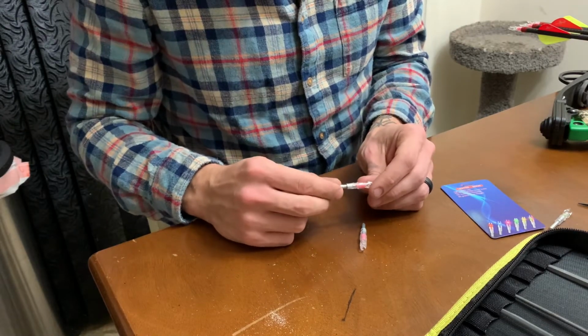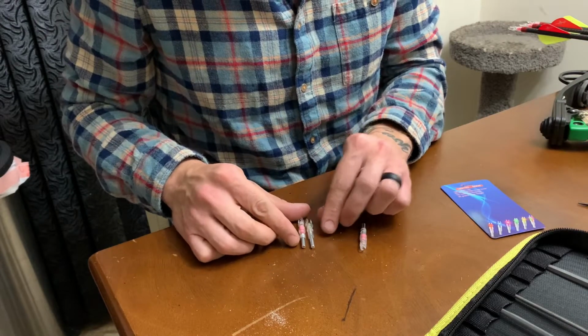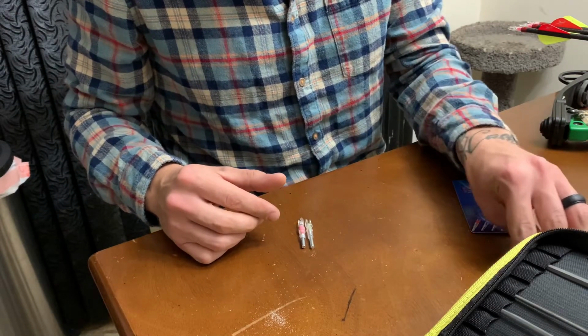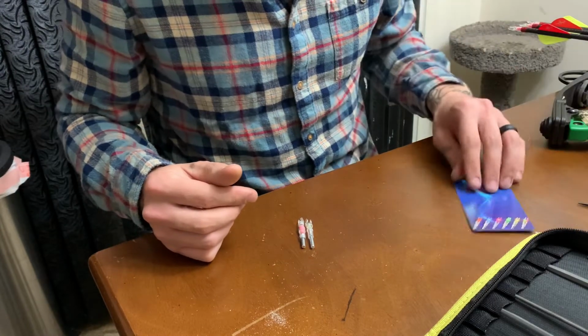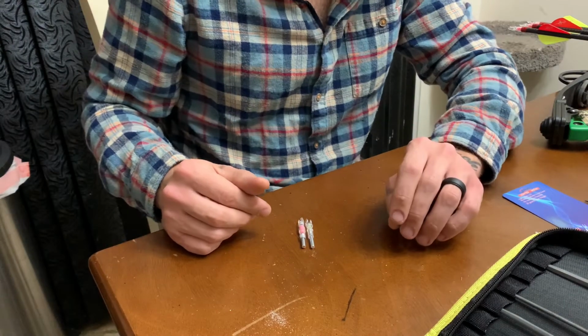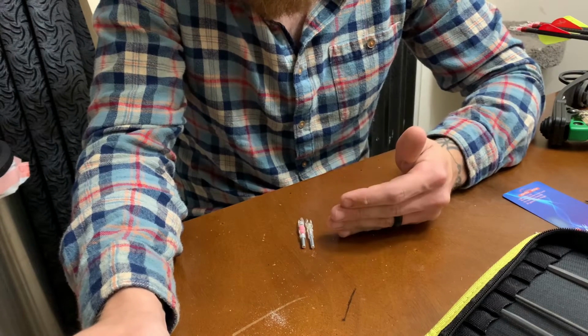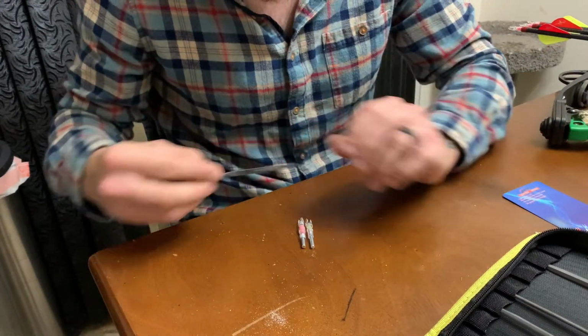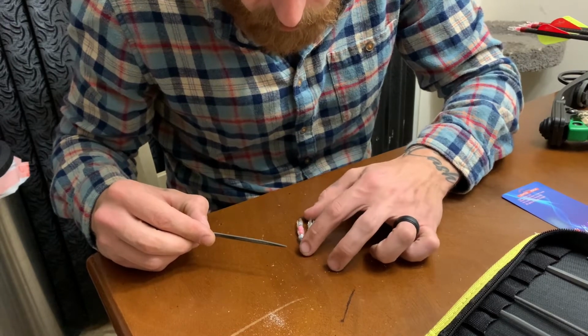Let me tell you the differences between the 2 Nocks. We'll lay them side by side here. These are just some regular Nocks that I pulled out of my Carbon Express Maxima Red 29-inch 350 spine arrows. Love those arrows. First things first, guys, you can tell the battery in the Nocturnal is a hair longer.